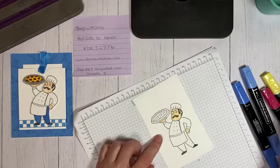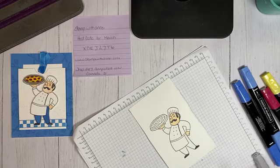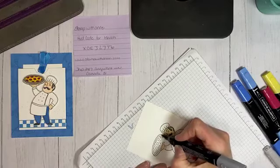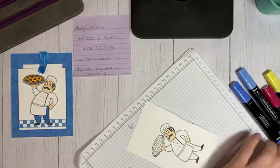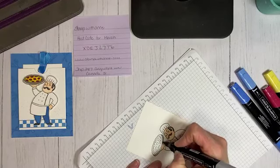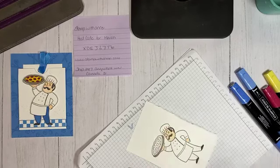Alright, then I'm going to come in with, oops, I forgot to grab Smoky. I was tidying up for my Facebook Live last night with my team, and I thought, oh, I put together the right one, and then I put it away. So I'm using Smoky Slate. Just gonna do a little bit here and highlight it in, to make it look like the metal tray, you know, that they have.